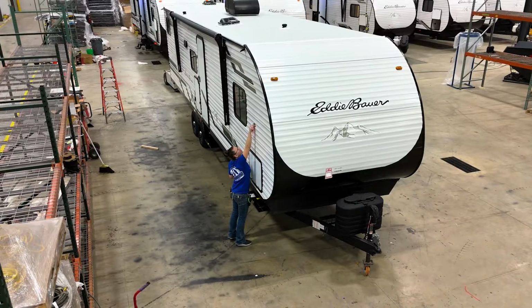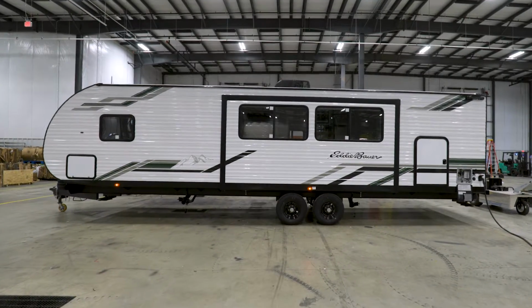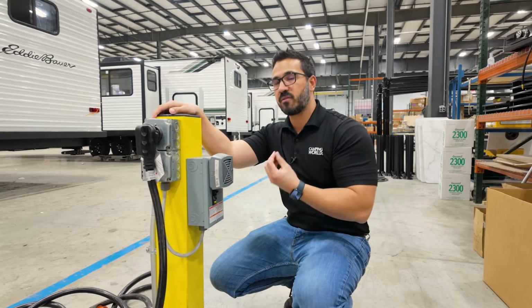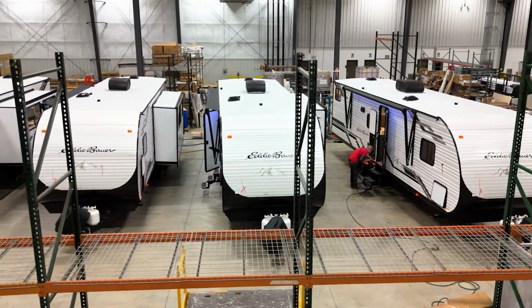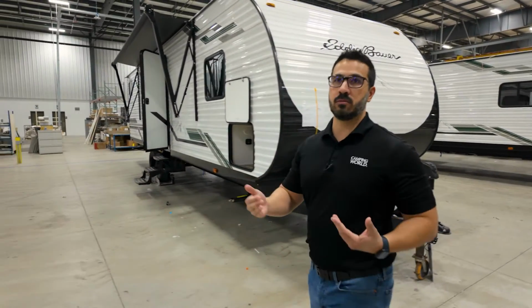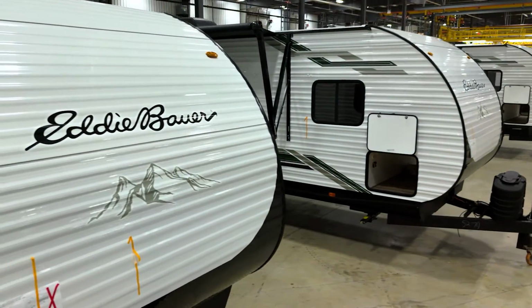Now, we of course know that electrical issues are much harder to fix and detect once the unit's fully assembled. But with this right here, all they have to do is plug it in, and it just provides that extra level of assurance. And at the pre-delivery inspection areas, which are located in the same building, the QA crews get a final chance to inspect the RVs for any issue before they ever leave the facility.